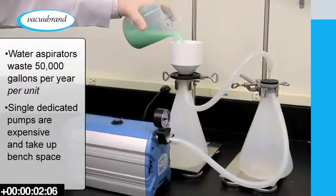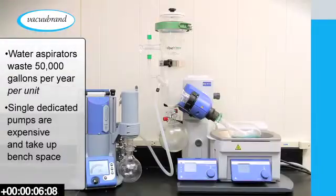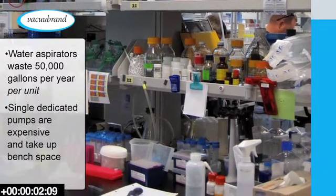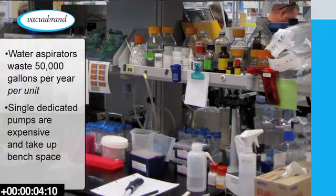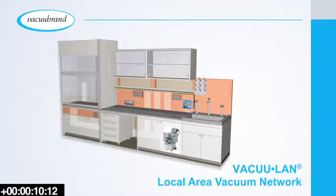Dedicated pumps for each operation are a good option for the occasional user, or where the ultimate in control is needed for specialty applications like evaporating complex mixtures. But most labs just don't have the bench space or the budget for a single pump for each scientist. The modern option is a VacuuLAN local vacuum network from Vacuubrand.